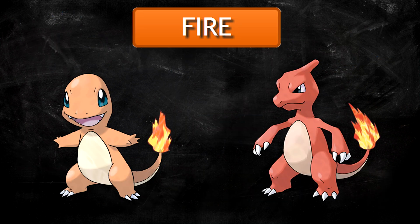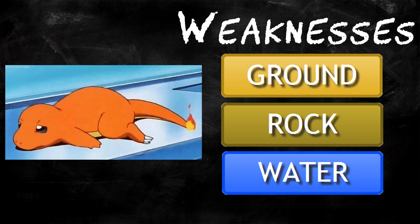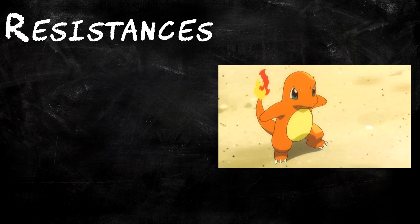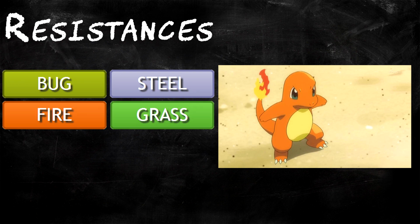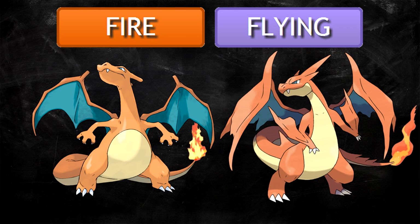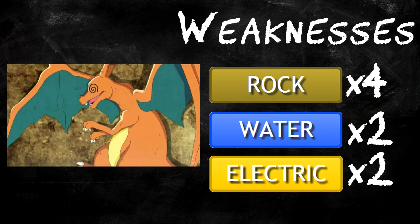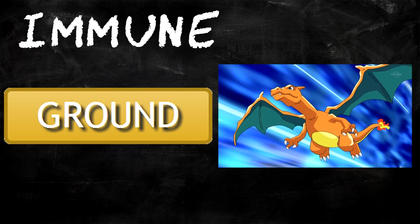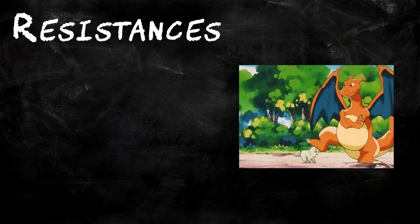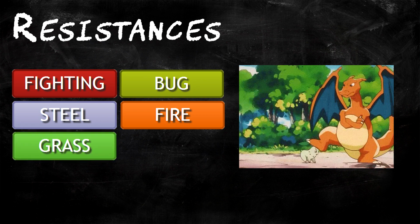Charmander and Charmeleon are both Fire-type Pokemon, making them weak to Ground, Rock, and Water, but resistant to Bug, Steel, Fire, Grass, Ice, and Fairy. Charizard and Mega Charizard Y are Fire Flying, which means they are 4 times weak to Rock, and also 2 times weak to Water and Electricity. However, it is completely immune to Ground-type attacks, and resists Fighting, Bug, Steel, Fire, Grass, and Fairy.